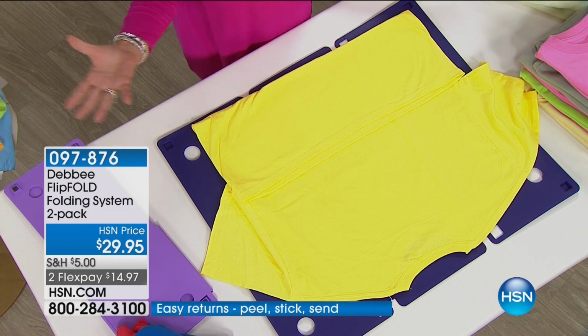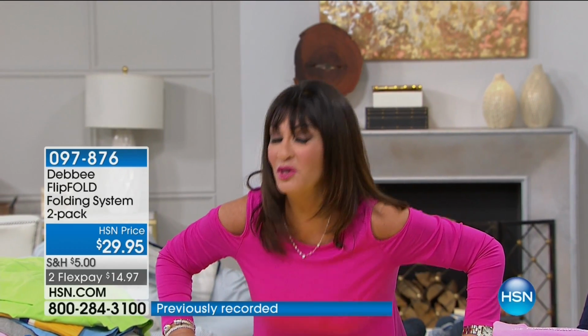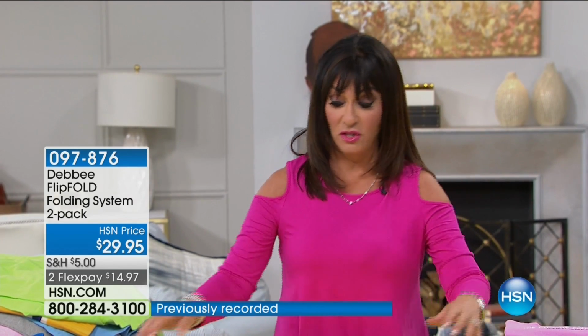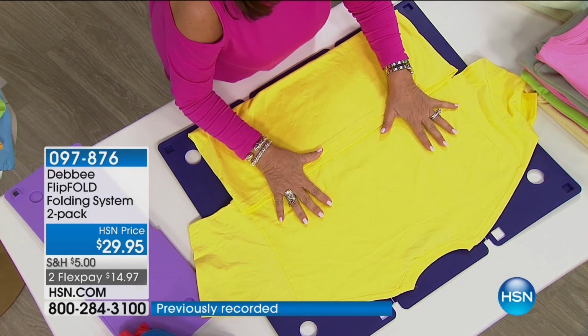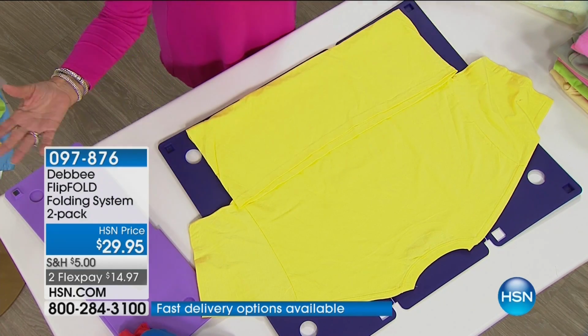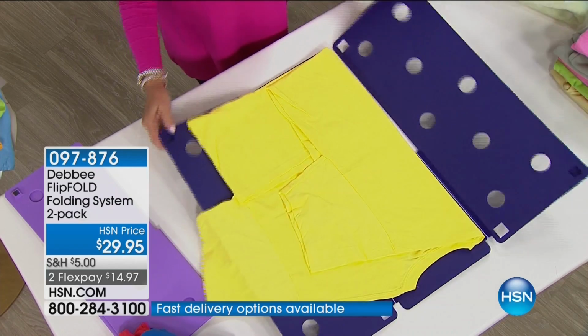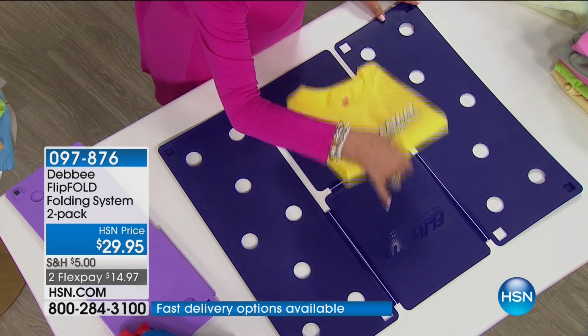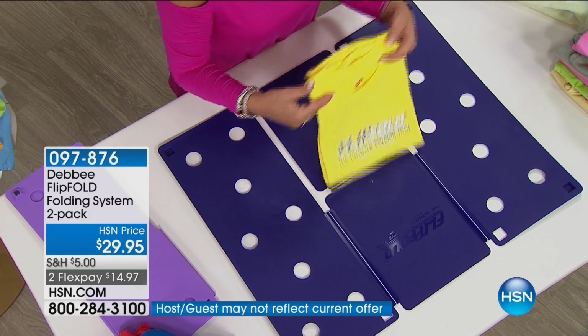Are you tired of looking at that laundry basket full of clothes that are unfolded? When you get your Flip Fold home, you will never see a full laundry basket again, because this makes folding fun. What you do, as I just showed you, is lay your shirt, or anything that you're going to fold, face down on the board. You fold the bottom of the shirt to the edge of the board just like that, and you simply flip, flip, flip, and fold. And in less than 5 seconds, you have an absolutely perfectly folded shirt.